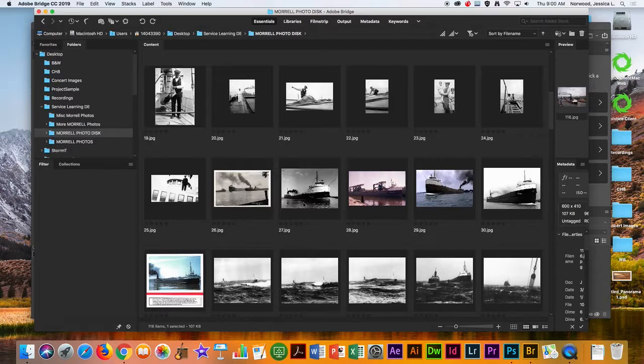Are all the pictures for screenings or for printing?